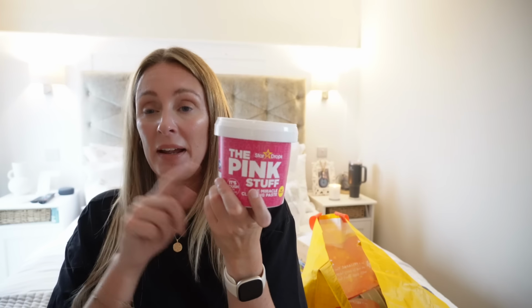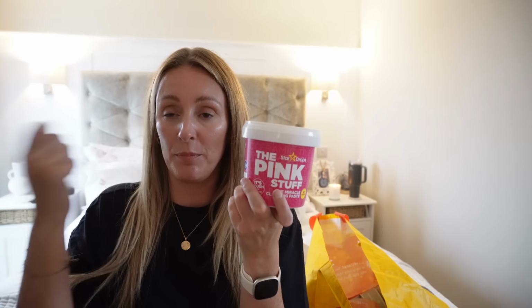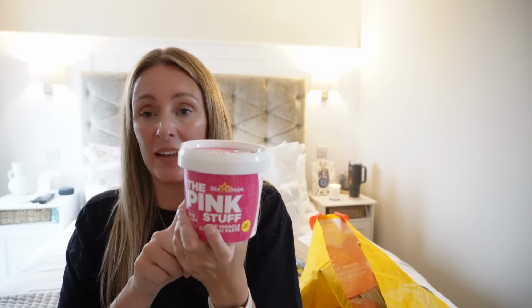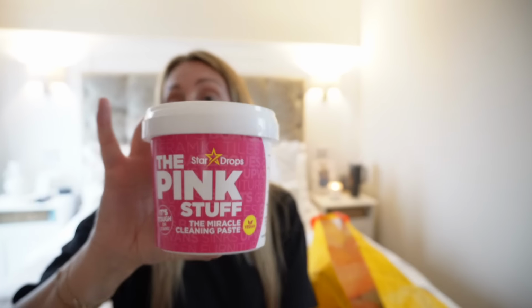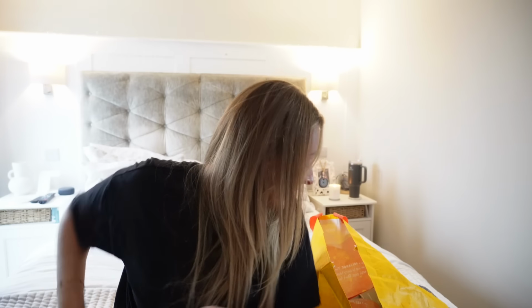So I use the pink stuff stain remover things in the wash, and the paste as well I use for pretty much anything around the house, and I don't think I've bought one in at least 6 months. So a bit of a rare buy for me, but I do love it. If you're looking for something to have in your cleaning cupboard, I highly recommend this. I'm sure you've all heard about it because it's just amazing.